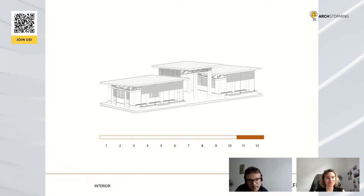Okay. Interior, yes. No interior. Slides are out.